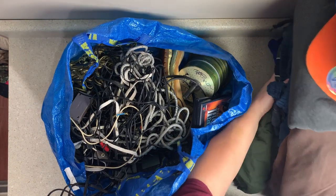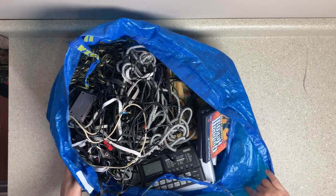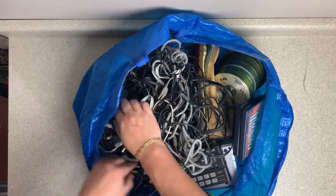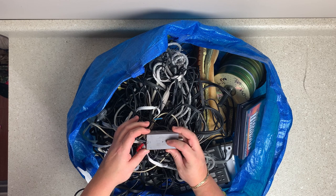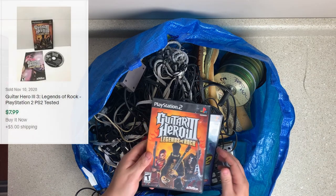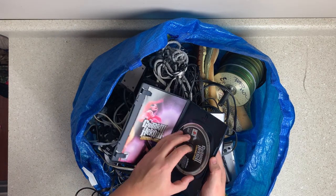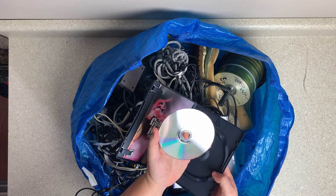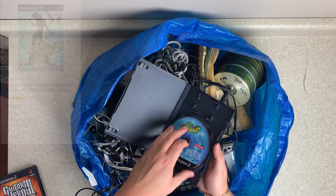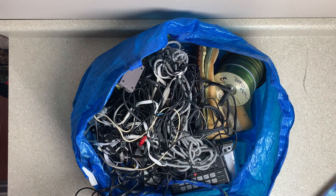We got this bag here. Get rid of this stuff. As you can see, it's a bag of wires from hell. I did notice some boxes like this, and as you can see, it's Nintendo, so most likely we're going to have a Nintendo. We got Guitar Hero 3, they go for some money, has the booklet. CD is okay, most likely. I'll just have to clean it up. Dance Dance Revolution Extreme. Same. That's good. We got two games.